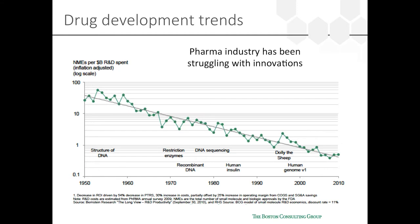So I also want to say a little bit about this. This is again Boston Consulting Group. It's a fantastically depressing slide. It shows the new medical entities coming out of the pharma industry per $1 billion R&D spend in pharma from the 50s all the way to 2010. And what you can see, this is a logarithmic scale, inflation adjusted, is that they are producing less and less, but they are more and more commercially viable, which is kind of amazing. It's a business story by itself.